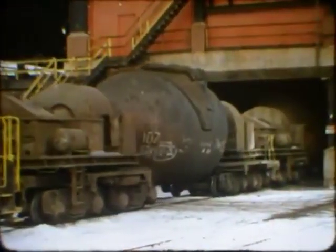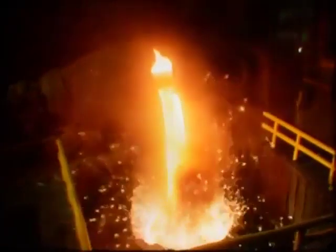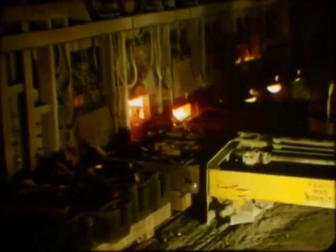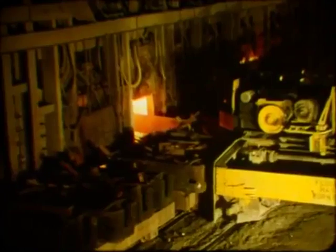Now the molten iron must be taken away from the blast furnaces to await the next step, transformation into steel. In one of the ways this is done, enormous machines charge tons of scrap steel into long banks of open hearth furnaces.